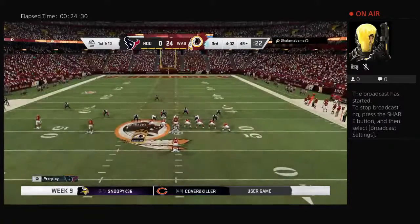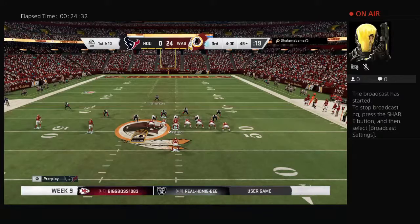It's out of time, guys. Out of time. Let's get off the field. Let's get off the field. Pistol.